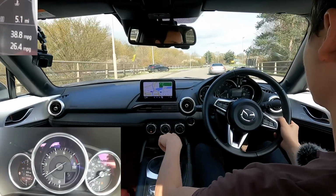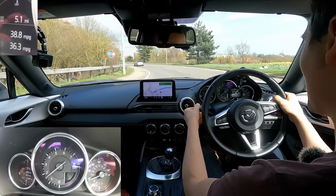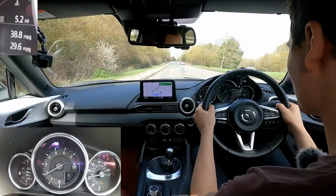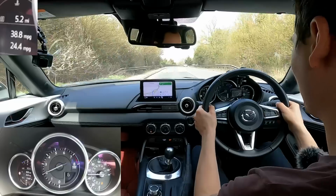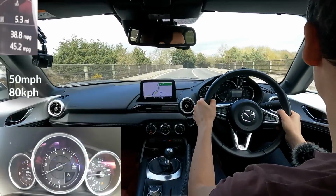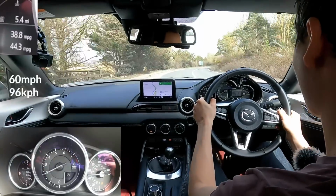And now I'm going to enter a slip road for a 70 mile per hour road. But it's a long slip road, so I don't have to accelerate quickly. In fact, you don't really want to because there's quite a sharp bend up here. So I'll get up to about 50 miles an hour, and I'll see how fast the traffic is on the road when I get there. It's probably going to be about 60 miles an hour as I merge.